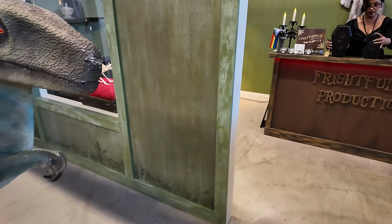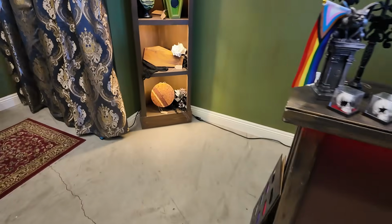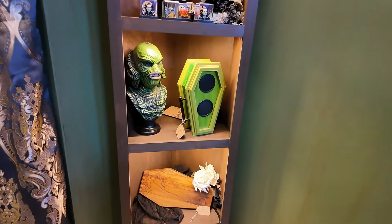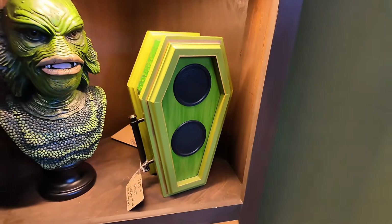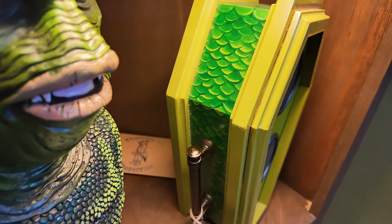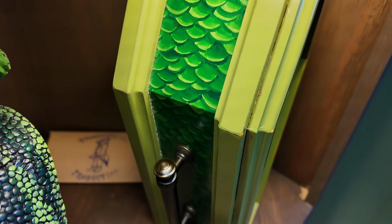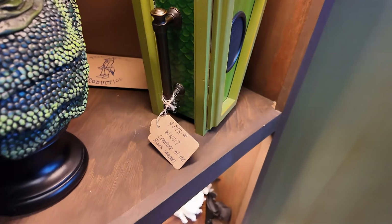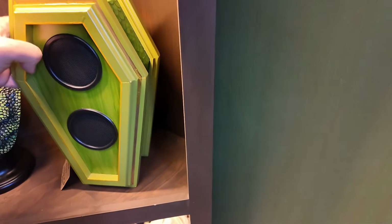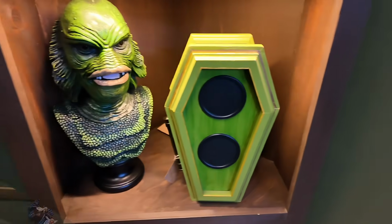This is the Frightful Fox Productions. They make all kinds of handcrafted items, wood carvings, but they make speakers, and these speakers are incredible. We fell in love immediately with this. This is called the Creature of the Black Lagoon speaker. And the lady was telling us that her daughter hand painted each and every one of those scales, and it goes all the way around the full speaker. $375 for that one. That is not only a speaker, that is a work of art. I would love to have that speaker right there.